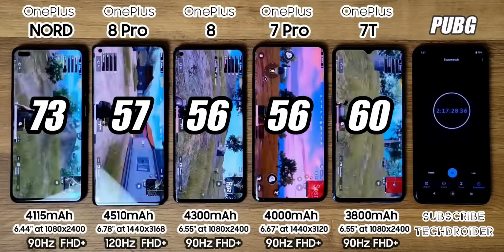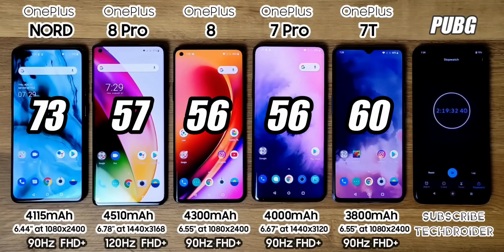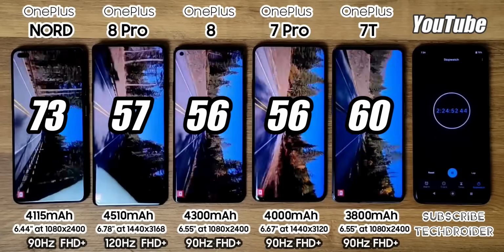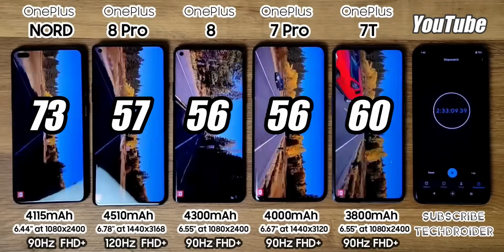So after 2 continuous hours of PUBG, the battery left is 73% on Nord, the highest, and that's because it was running between 30 to 40 FPS, 57% on 8 Pro, 56% on 8, 56% on 7 Pro, and 60% on the 7T.